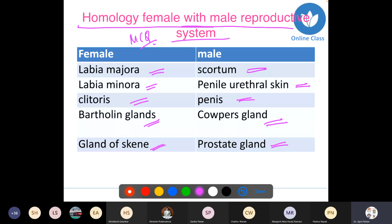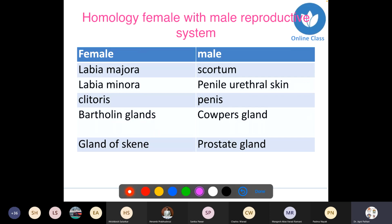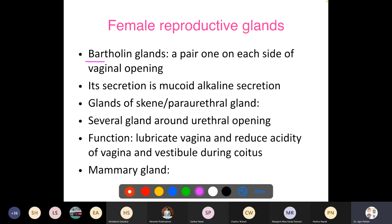Next, female reproductive glands. We studied MBS. Remember MBS? B is for Bartholin's glands. A pair, one on each side of the vaginal opening. At the vaginal opening, you have a pair which are called Bartholin's glands. What does it secrete? Its secretion is a mucoid alkaline secretion.